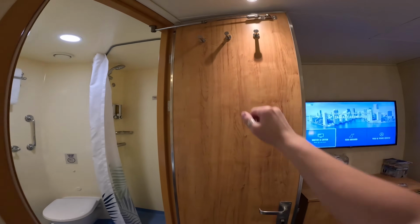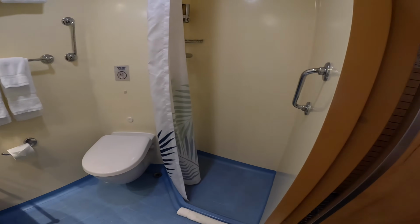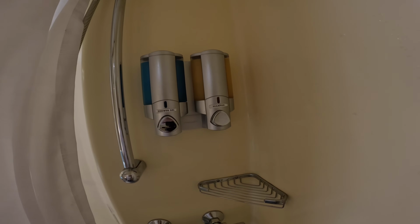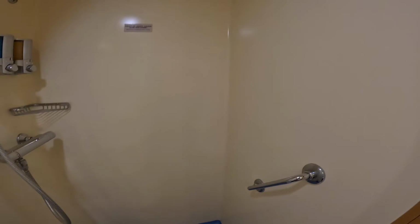Bathroom, we have 3 hooks on the door. Bathroom light, off, on. It is a shower curtain situation. We have shower gel and shampoo. I'm going to guess that is a shampoo conditioner mix. We have our spray head, looks like an adjustable rod, soap dish. Now I have seen in other rooms that they had the step bar. They do not have it in the shower, so boo.